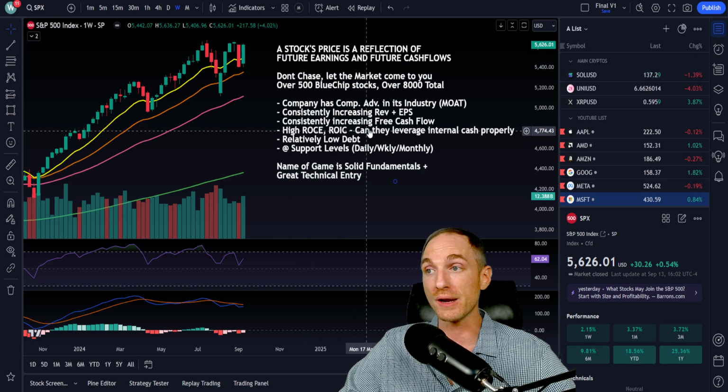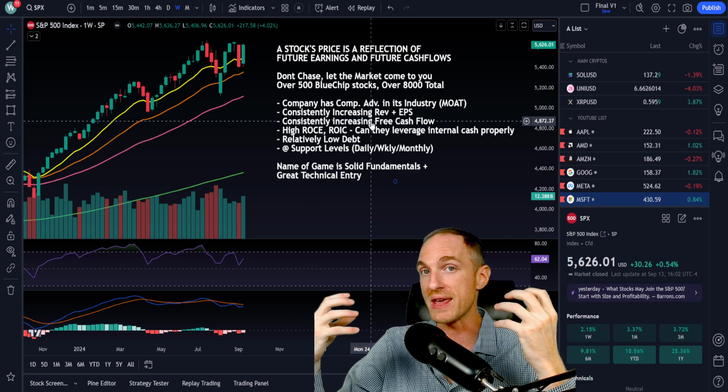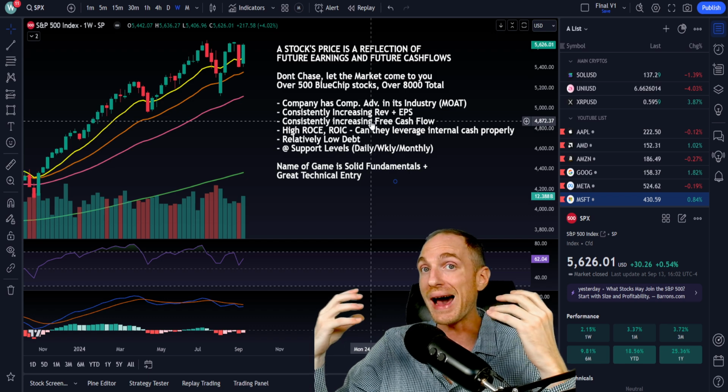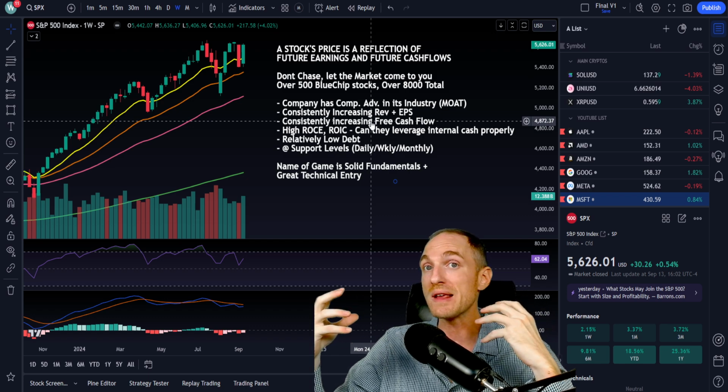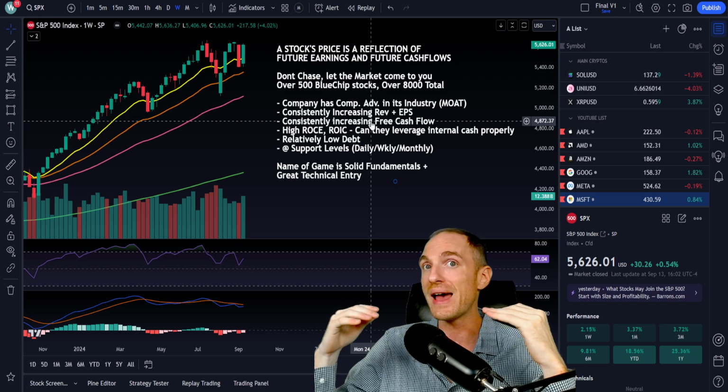Number 5, we want to target companies with relatively low debt in relation to the amount of revenue that they bring in, right? The company can have very high debt, like, something like $20 billion, $30 billion worth of debt. But if they're bringing in $30 billion in revenue per year, then that's okay.